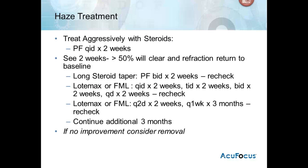Yeah, 100%. And we found that the majority of our patients that have developed haze, it's because they've stopped their drops. When you actually question them, they stop their drops as soon as they were feeling good. So what we do is we go very aggressive. We put them on Predfort QID for 2 weeks, and then we see them back. In about 50% of the cases, you'll find that the refraction will go right back to where you want it to be, and the haze will start to clear up, and they'll be much, much happier.